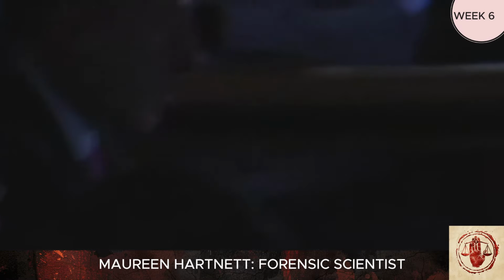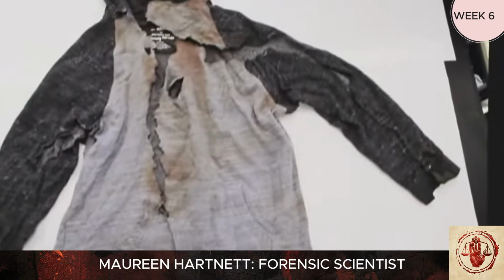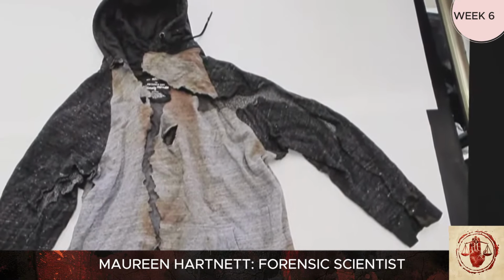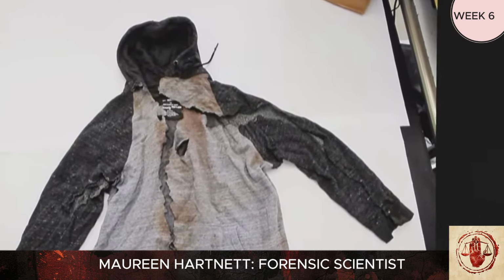Ms. Hartnett, putting up on the screen now what's been marked as Exhibit 190. Do you recognize that? Yes, I do. And what do you recognize that to be? That is the photograph I took of item 7-18. It is the exterior front.